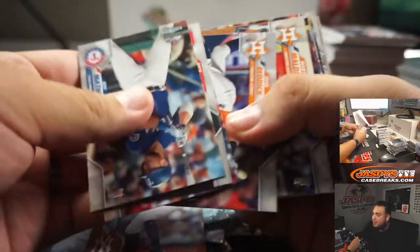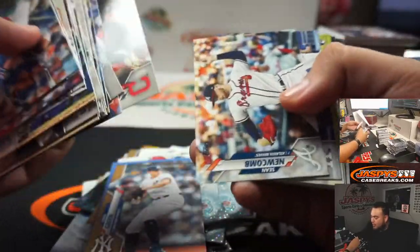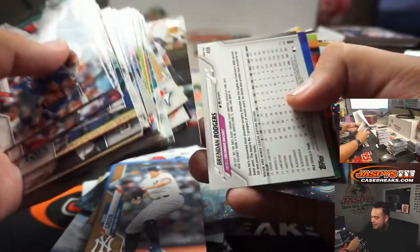Man, they screwed me this time, Joe, because they only had two silver packs in the last jumbo. I was only expecting to do 24 packs. Now I got to add an extra pack. Or wait, no, it was like 12 packs, and I got to add an extra 8 packs. I think there's 18 packs in here.